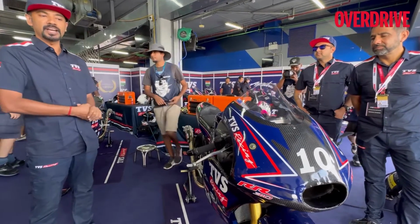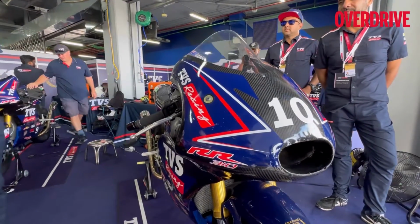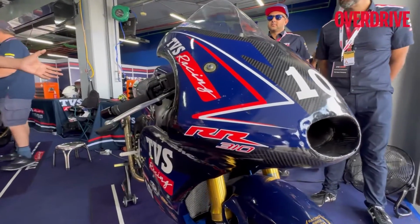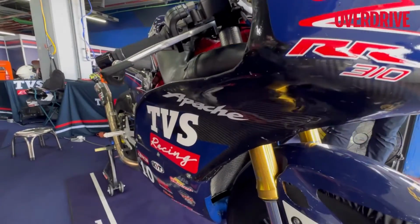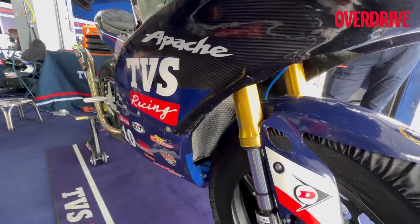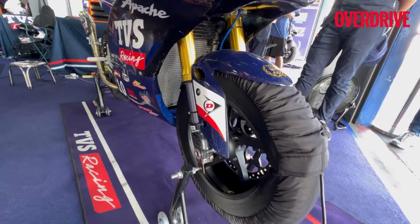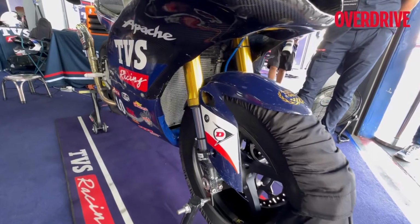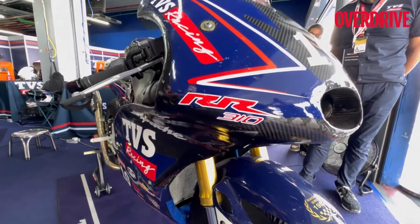So you can see for lightweighting, we have done many modifications as Mr. Vimal explained yesterday. It has complete carbon body parts. It has helped us shed the weight a lot. And then we started with carbon wheel. Now carbon wheel is not used for this race, and we want to do some improvement on the carbon wheel design and start continuing from next season. And also most of the parts are made of billet material.